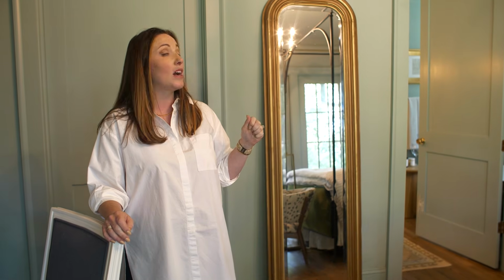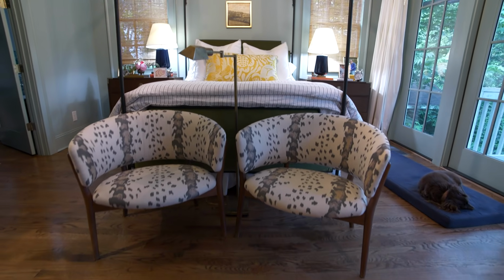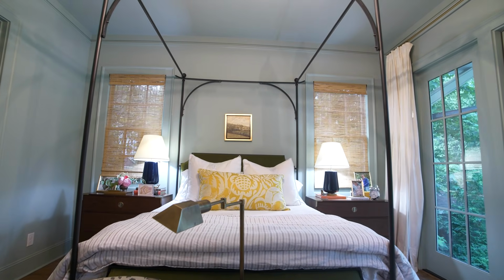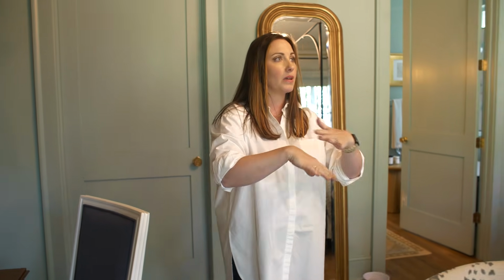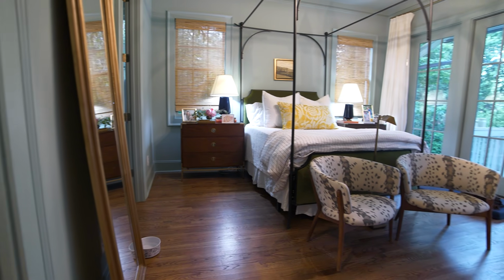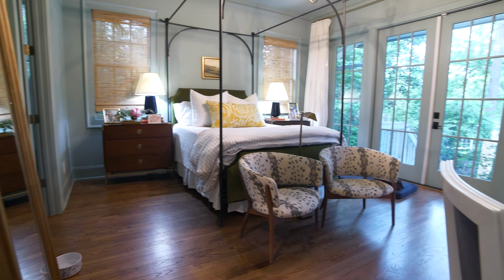This one is White Blue by Benjamin Moore. It feels like living inside of a robin's egg. It is just so delicious and so exhausting to sleep in. I mean, you come in here and you go right to sleep. This looks out to our backyard. We have 2 French doors and a couple of windows there. It's just a lovely way to wake up.